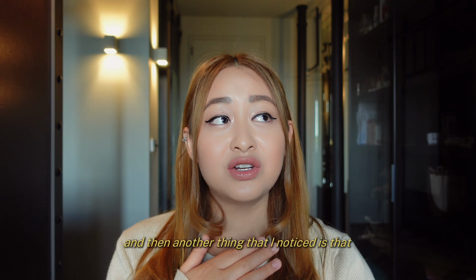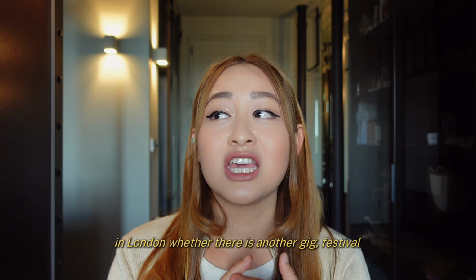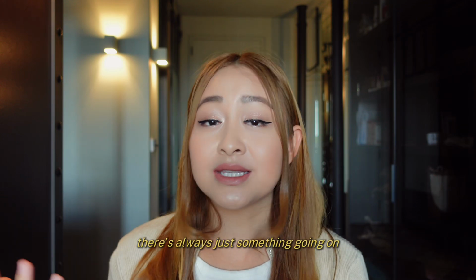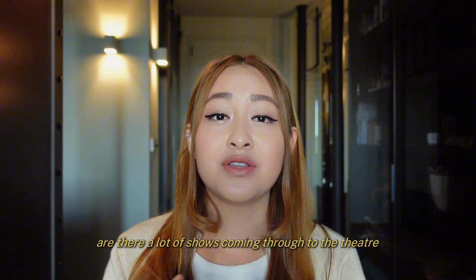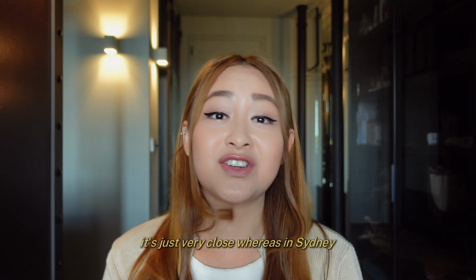And then another thing that I noticed is that there's always something to do in London, whether there is another gig, festival, music, or the theater. There's always just something going on. I think also mainly because it's so close to all these different countries. There are a lot of DJs coming through, or there are a lot of shows coming through to the theater because it's just convenient. It's just very close.